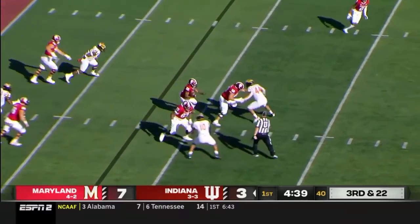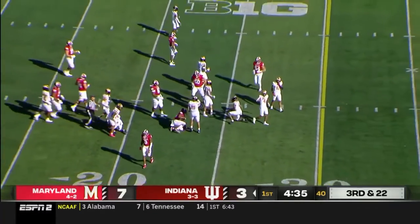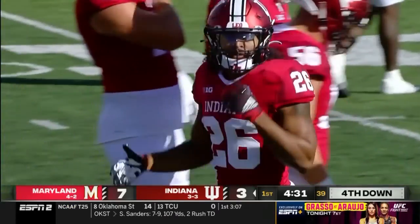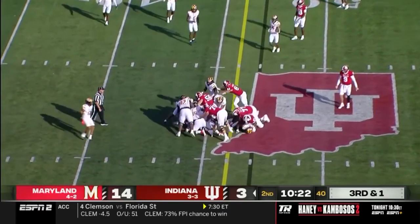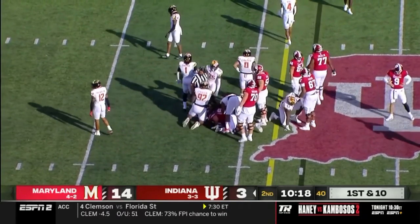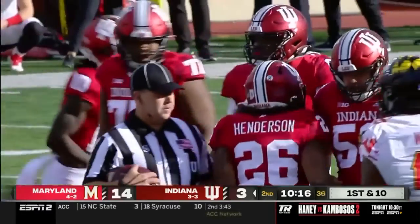And they'll just play it safe, keep it on the ground. And Josh Henderson gets across the 20, which, if anything, gives the punter, James Evans, a little breathing room. And you get some free lanes like you just saw. Henderson foraging for yards and able to pick up a 1st down inside the 45 of Maryland.